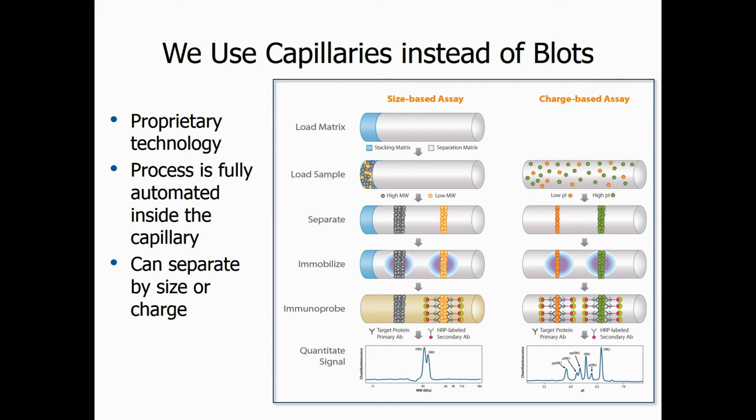In order to perform this, we use capillaries instead of blots. What we do is we introduce a sample into a capillary. We separate that sample, either based on the size of the protein to be analyzed or its charge. We then capture the proteins after they've been separated to the wall of the capillary by exposing it to UV light and capturing the proteins onto a proprietary internal coating on the wall of the capillary. And then we perform a standard immunoassay. And then finally, we quantitate that signal using a chemiluminescent readout.